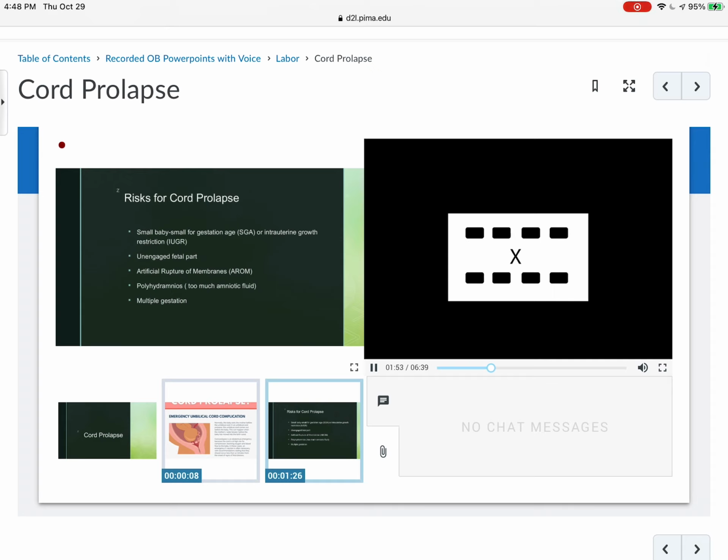So another risk would be an unengaged fetal part, as I told you about, where the bag of water breaks, the head's not well applied, and then the baby's head comes right down on that cord. Artificial rupture of membranes is when the doctor ruptures the membranes.